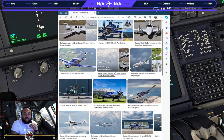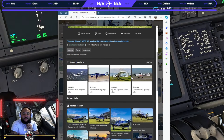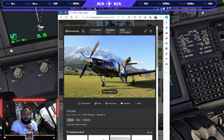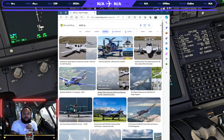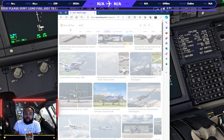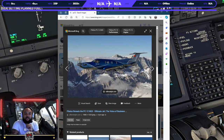But, nah, look at this monster. Look at it! That would be my airplane. Wait, no, that's a PC-12. Yeah. But nah, if money was not necessarily an option, 100% PC-12. That is the Swiss Army knife of airplanes.